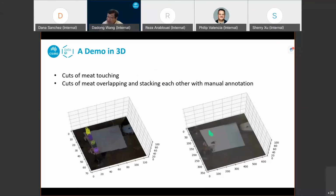So how about showing this in 3D, with cuts of meat touching? On the left-hand side, you can see in 3D those pieces of meat are being tracked, even though they're touching. We split the entire piece of meat into multiple 3D elements, because as I mentioned, they are flexible and the shape can change. We use multiple 3D elements to mimic each individual piece of meat.